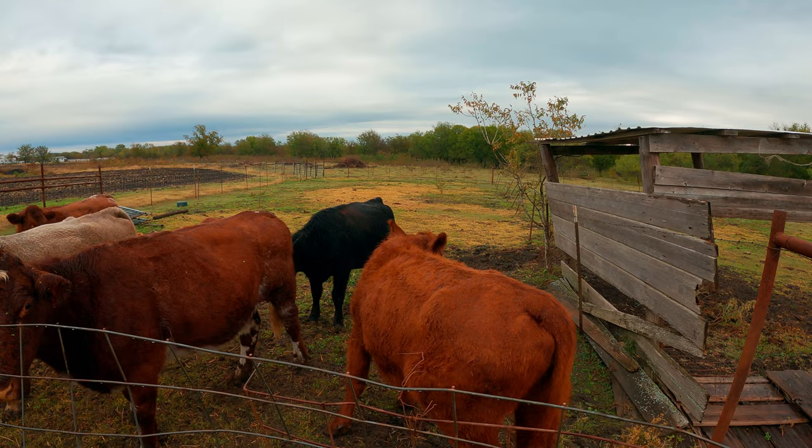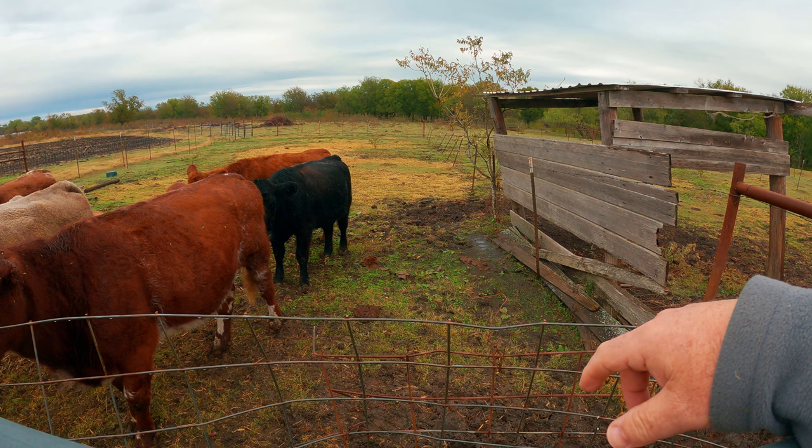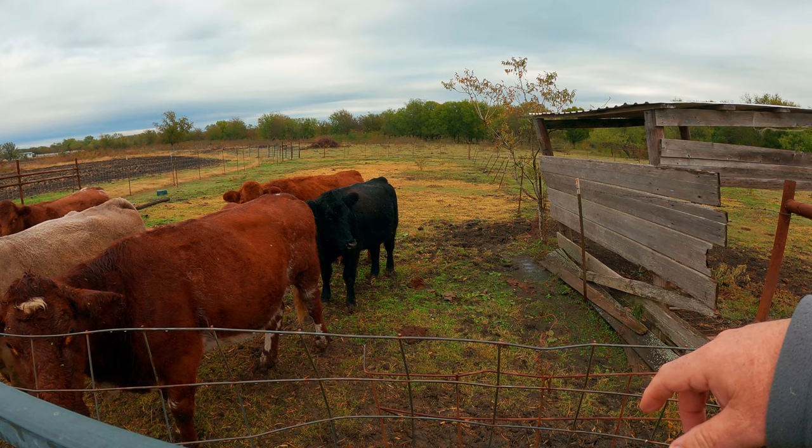This cow aborted her calf a few months back. I think the heat and drought and everything got them this year. I don't know what they were eating when they were out here on the pasture. It wasn't much to eat. So they're probably eating all kinds of crap that makes them abort.